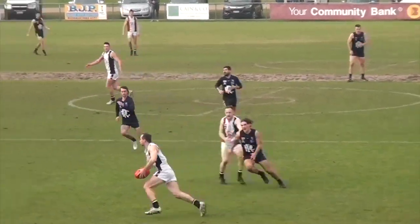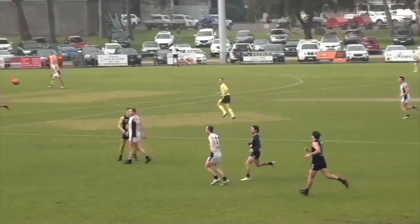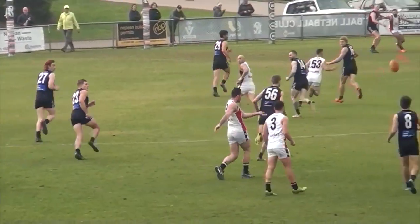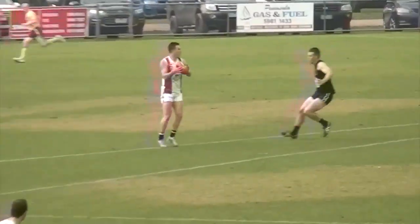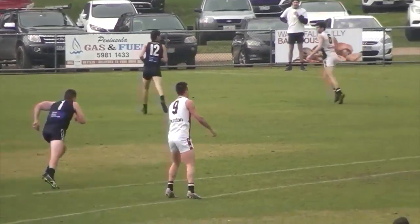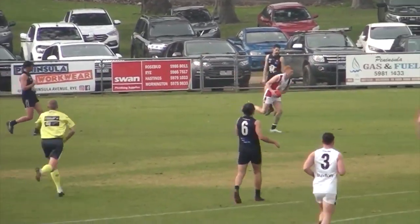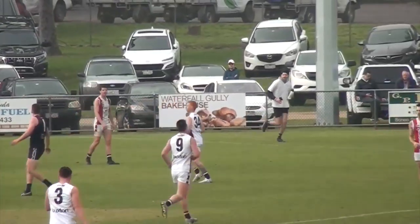He manages to get out of a Batsanis tackle. Handballs on the outside now to Bennett. In front of our commentary position. What a kick that is. Hits the chest of his teammate in Liam Hewlett. Loose men everywhere, marking it centre half forward. This is Jint, feeds a long hand pass out. Corrigan's a long way from home and he darts it on his teammate's chest.